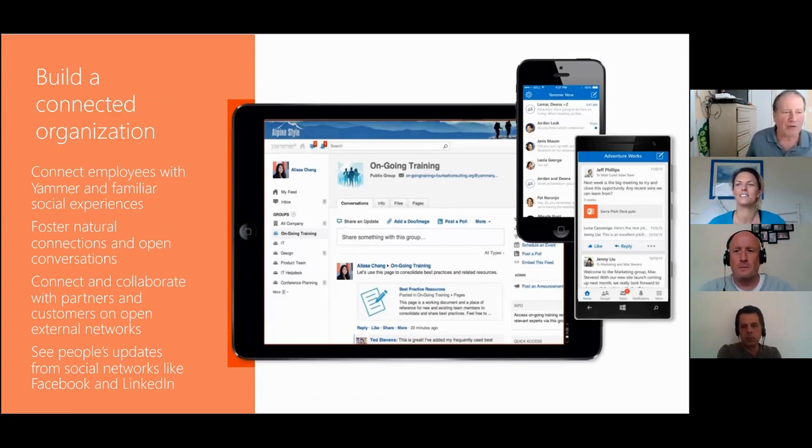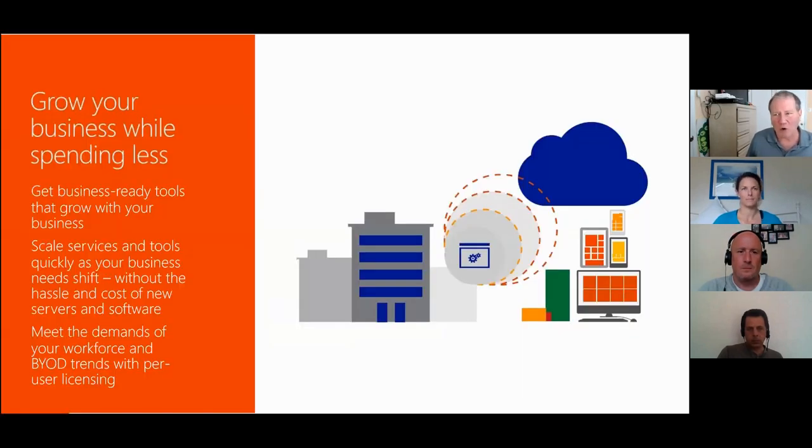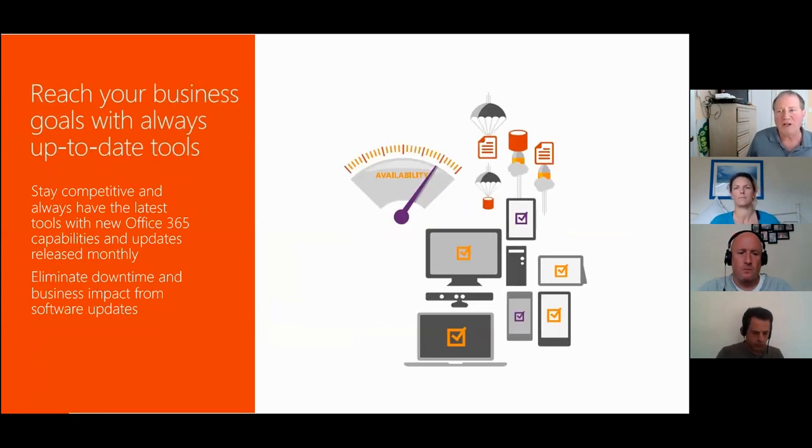So just quickly go through this: build a connected organization, foster communications and conversations. I want to get to the demo. So you want to build for tomorrow. You want to grow your business while spending less. So scale services and tools as your business needs shift, right? And that's the beauty of Office 365. Reach for your business goals with always up-to-date tools, because Microsoft is always updating and improving. You can apply to be on the first band of releases, so if updates get released, you can be part of the first group that get updated, or you can wait for a couple months and get updated down the road. It's however you want it.